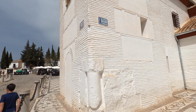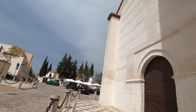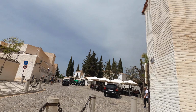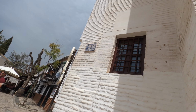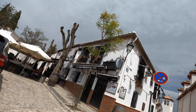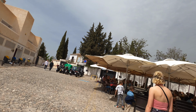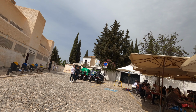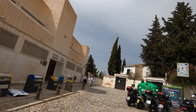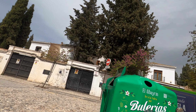I just turned this off, but I figure I'd get it out. This is the Placeta de San Nicolas. So, white stone, white buildings everywhere. Biblioteca.